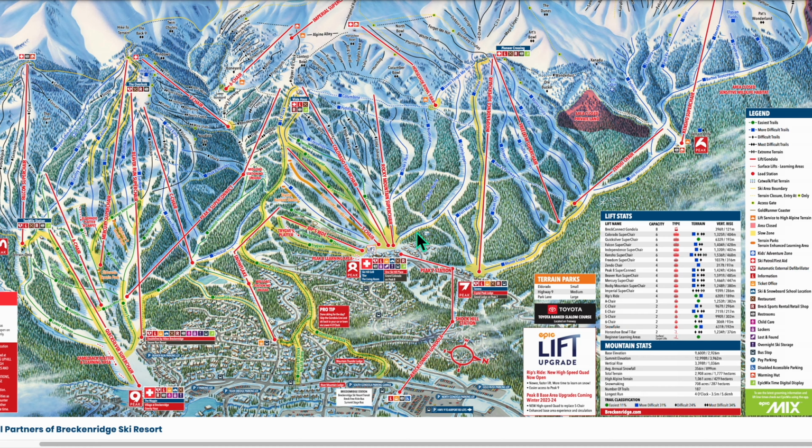The downside of staying at the base of Peak 8 is also that it is further away from town. It's the same deal as Peak 7. It's even a little bit further away, so you have to take the gondola or the gold route to get back. Another downside is that because it is the most centralized, it can get pretty crowded too.